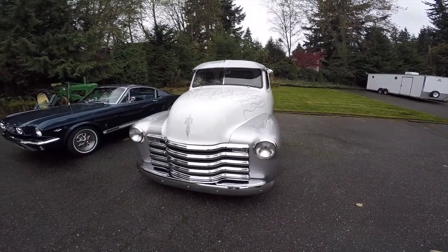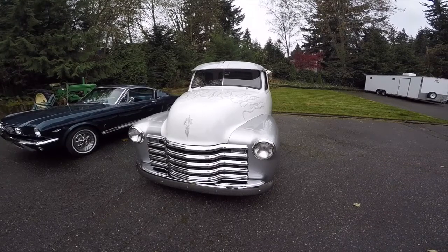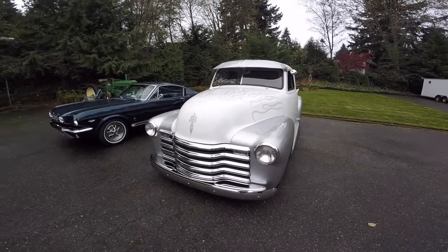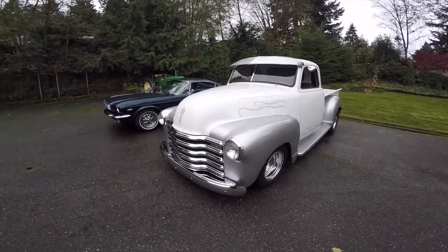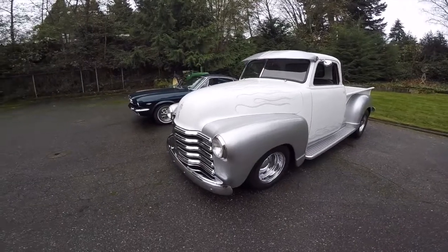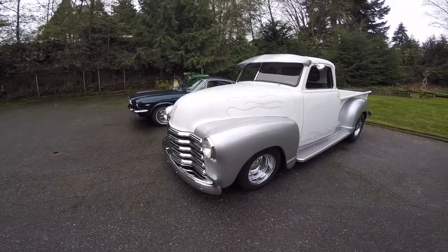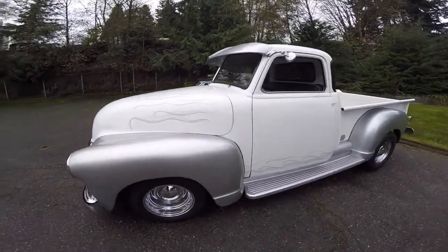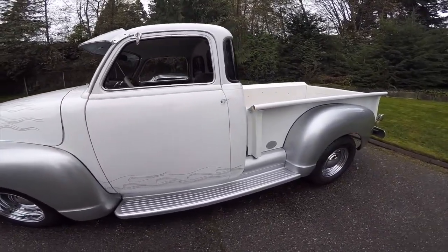I'm Jerry Drager, Drager's International Classic Sales in Seattle, Washington. We're here at Drager's Clubhouse where I'd like to show you this beautiful 1949 Chevy five-window pickup. It's a custom. It's got an S10 clip on the front, so it's got power steering and power disc brakes on the front. It's got a 350 Chevy in it with a 350 turbo automatic. It's got vintage air on it. It's got all the good stuff, and it just runs great.